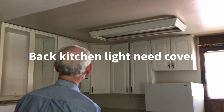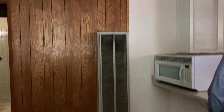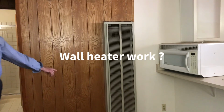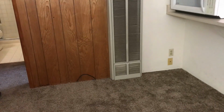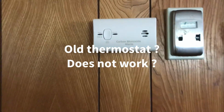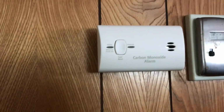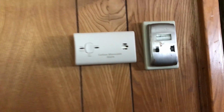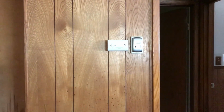It needs a cover for that light. The heater hasn't been tested? No, because the pilot light's apparently out. So there's just a heater, right? Not AC. Is that an alarm or carbon monoxide? Carbon monoxide. What is that control? This is the thermostat. Oh, wow. We tried it and it doesn't work. The thermostat doesn't work. Well, something doesn't work, we think.